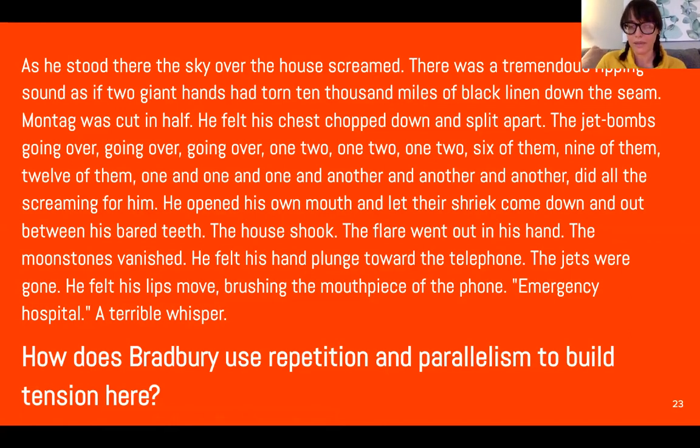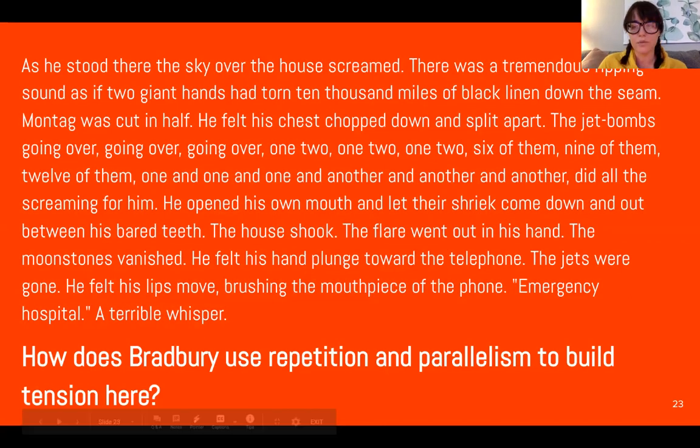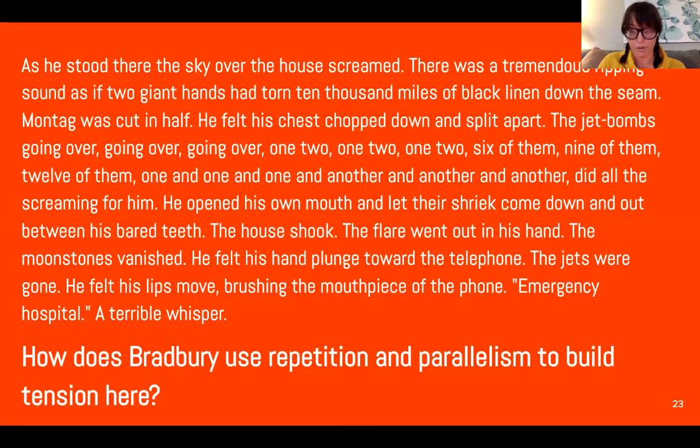And I'll move myself here so I can see better. This is right when Montag has realized that Mildred has overdosed, which if you weren't exactly sure, we're going to get into that in a second, but that's what's happened. Montag has come home and is very obviously scared because she is dead-ish. She's not all the way dead, but she's definitely not alive. So again, be looking for repetition and parallelism.